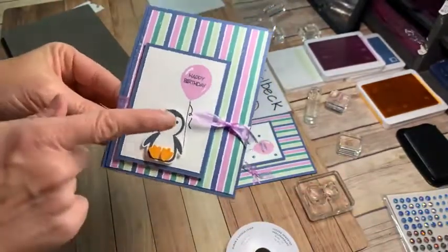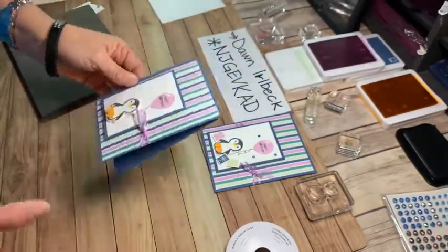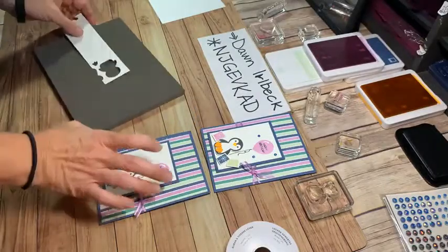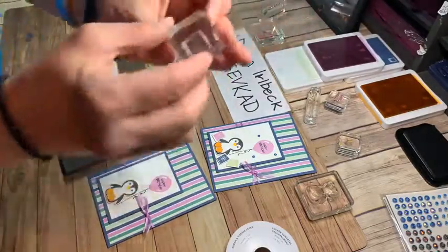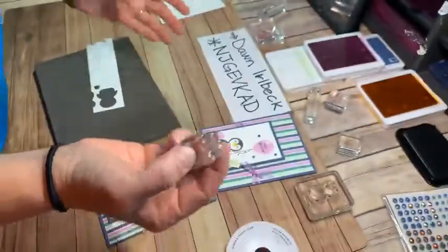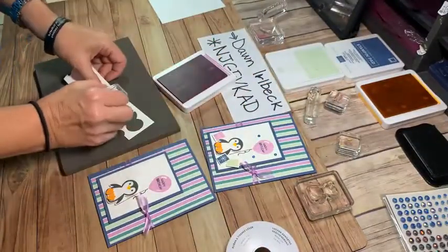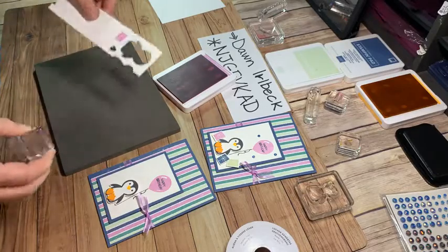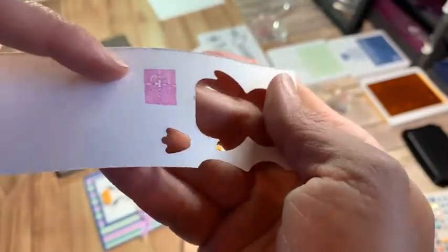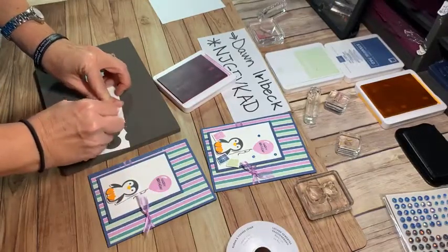So now the penguin looks like it's wishing someone a happy birthday, and we need to add the effects of that too. With that, Stampin' Up! gave us this cute little present image, and you can see it's got a little bow on it already etched within that. So when I ink that up with the Fresh Freesia here, you can see that there. And sometimes, see, I kind of did this on purpose, you'll see that it's not the greatest image. So sometimes after you've cleaned this off, I'm just going to kind of smear it like so.